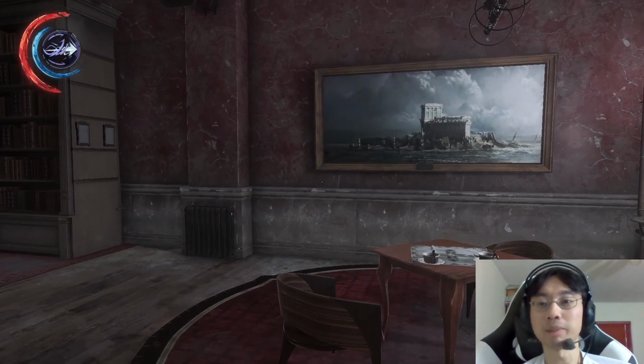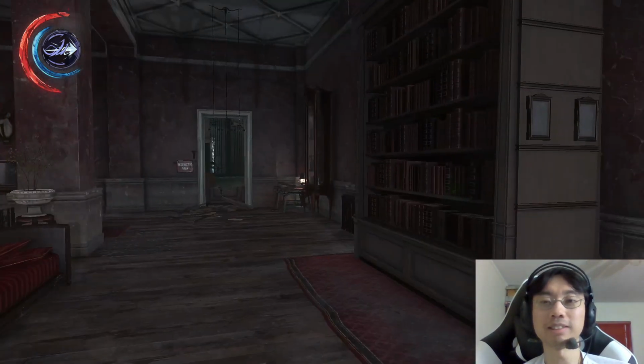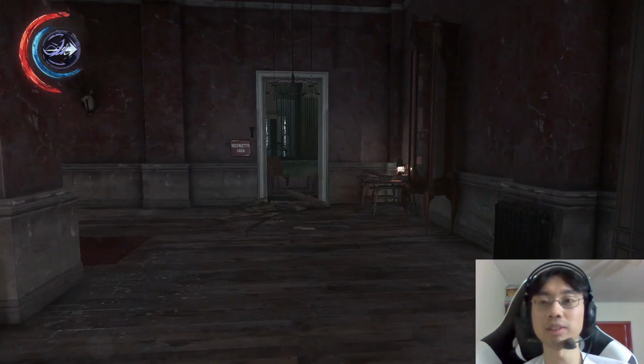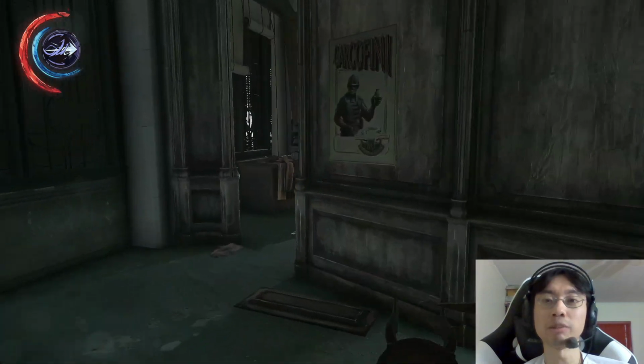Right, it's almost like a club. It's more like a place where people go to hang out instead of a place where people go to get medical treatment. Another restricted area, there's also an office back here.